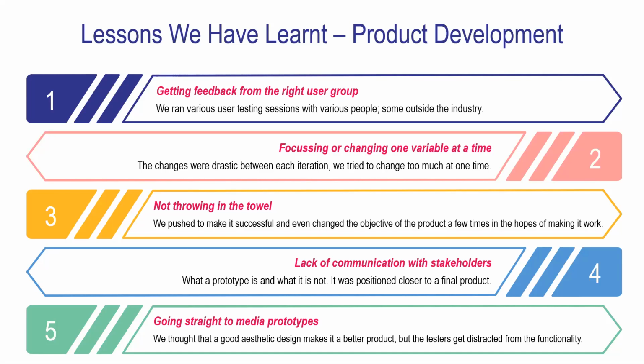Yeah. The third mistake we made, I just want to interrupt you there. Getting back to the variable thing, do you tell the testers to focus on that variable or that mechanic, or do you tell them to go freely explore the game? Because if they're focusing too much on that variable, they might not give you the right feedback that you want necessarily.